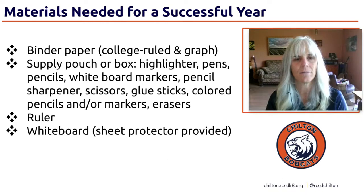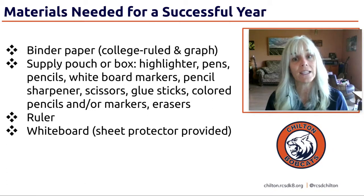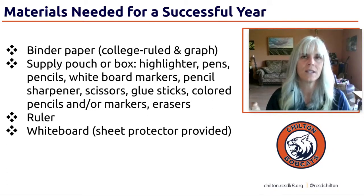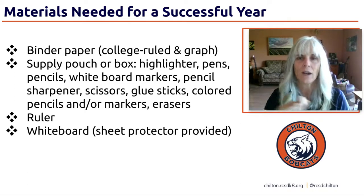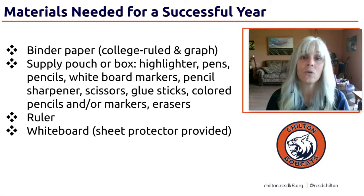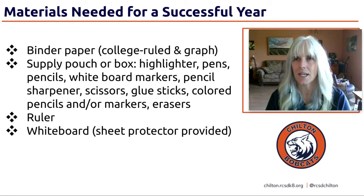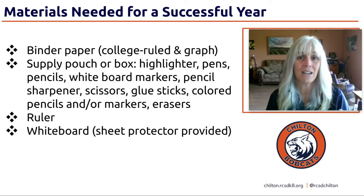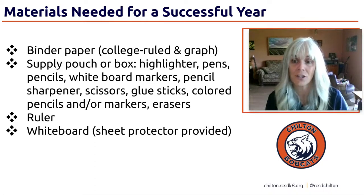And then it's nice to have whiteboard markers, and a whiteboard was provided to your child. It's a sheet protector with a piece of cardstock in it, and they can write on that with a whiteboard marker and erase it easily with a rag, or an old sock works really well. And a ruler comes in handy for science exploration. So that would be nice to have. And if they have one, it's good to have the metric system on it, have the centimeters on it.